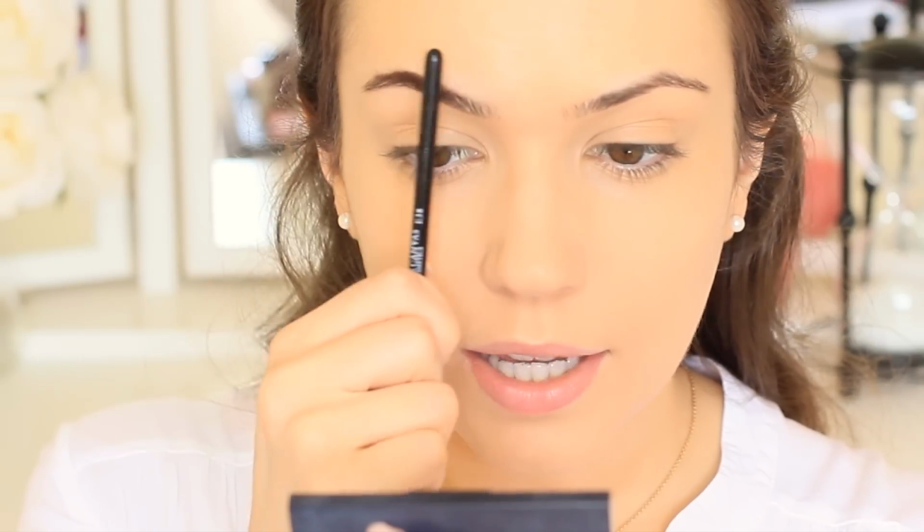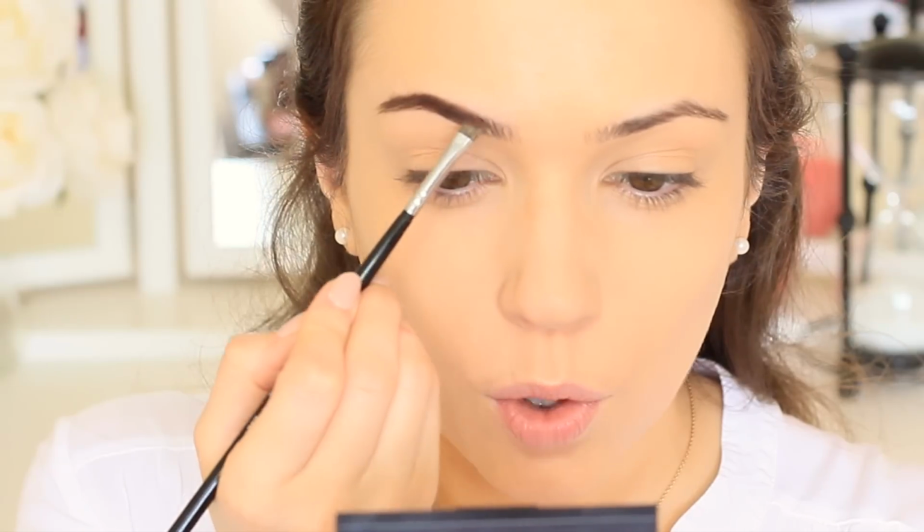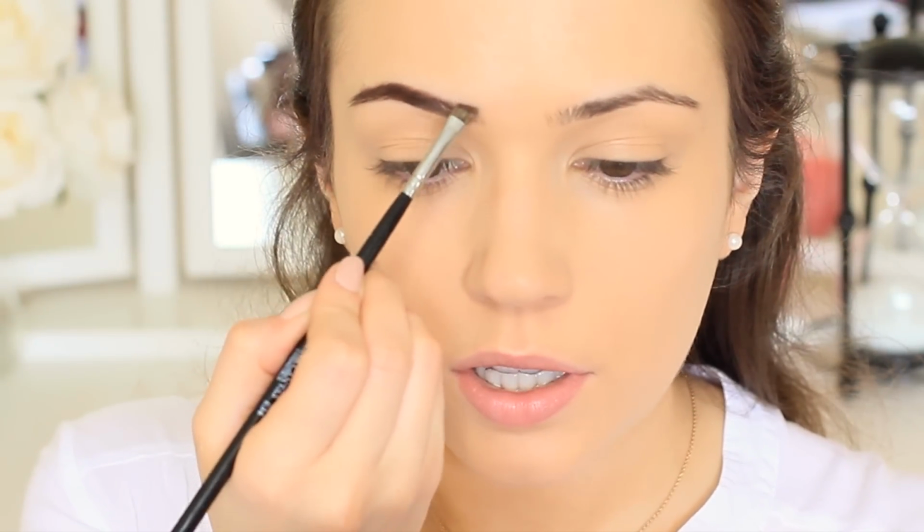And you literally just want to use this brush to go in the direction of the hairs, and this brush is amazing because it really picks up every little hair because it's a little bit stiffer, so it coats each hair and brushes them into place. So once I have done that center section, I then do the outer edge. So I use kind of what's left over on the brush, and then I dip into a little bit of the powder to kind of set it in place. And then I only use the powder on the inside because otherwise it can look kind of harsh.